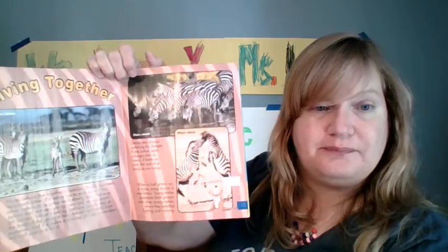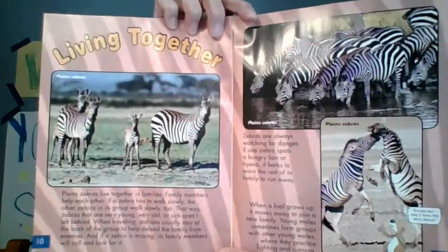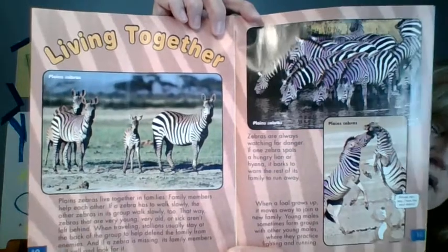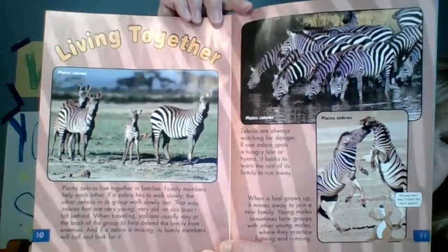It's awesome. Zebras are always watching for danger. If one zebra spots a hungry lion or hyena, it barks to warn the rest of its family to run away. When a foal grows up, it moves away to join a new family. Young males sometimes form groups with other young males where they practice fighting and running. So zebras live in families. Not all animals do that.